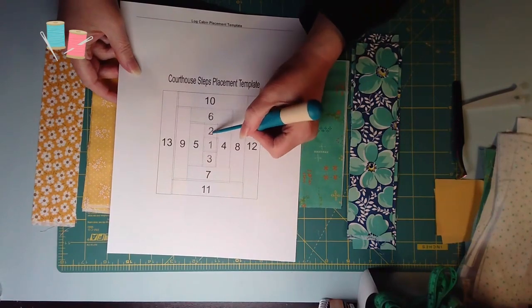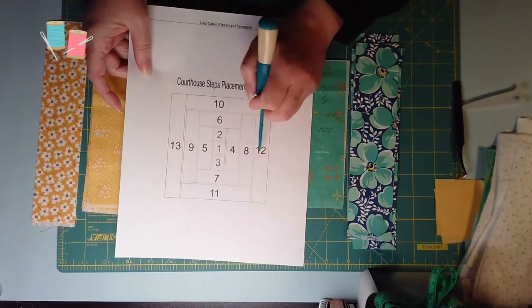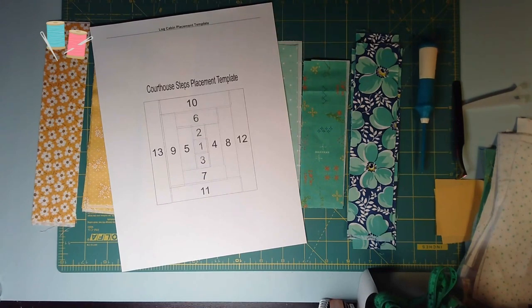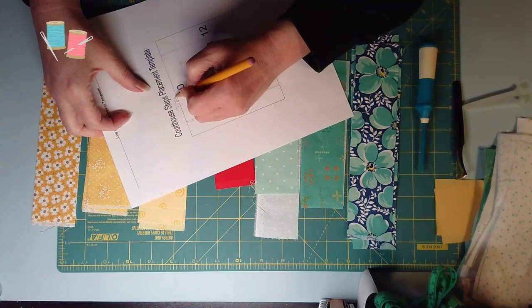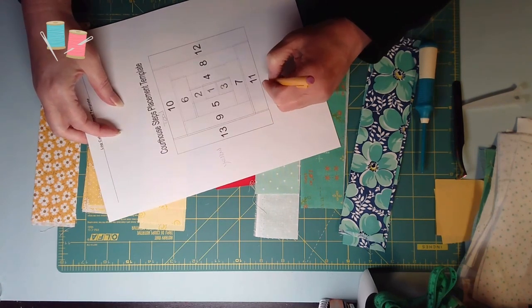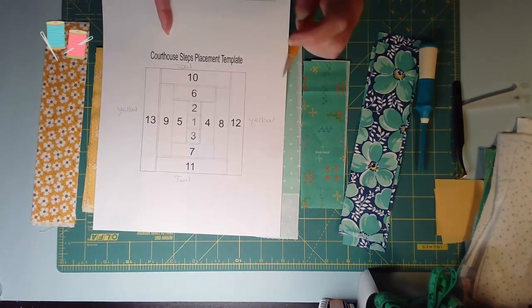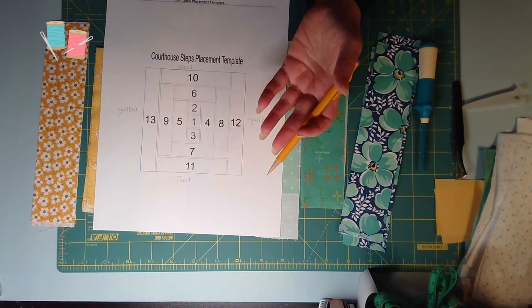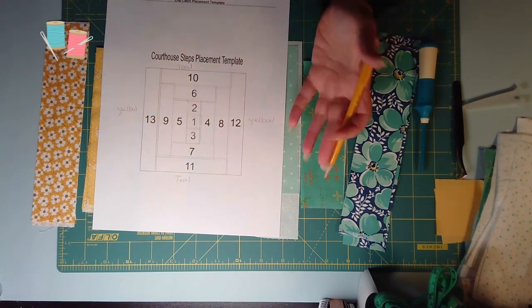The teal is going to be 2 through 10 and 3 through 11. And the golds will be 4 through 12 and 5 through 13. So I could take my handy dandy little pencil and mark these and say teal and yellow, teal and yellow, so that I don't get confused, since I'm doing a very specific set of color families. However, if you're doing 4 different color families, then yes, by all means, mark them on here so you know.